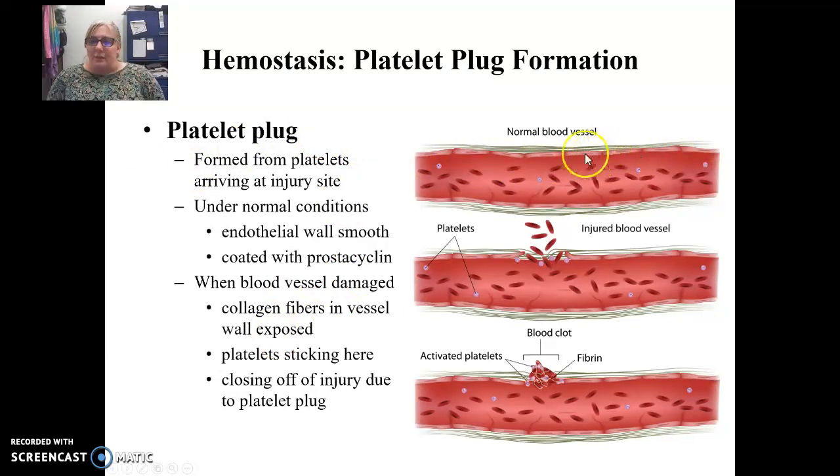So normally the walls of our blood vessels are covered with a special chemical called prostacyclin. And this chemical keeps platelets from adhering. So the platelets will kind of breeze up and down along the blood vessel line, and they won't attach. But if we have damage to the blood vessel, so something cuts the blood vessel or something internal occurs that causes damage to the wall of the blood vessel, platelets can attach.